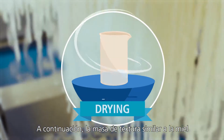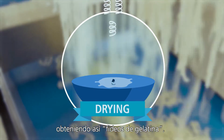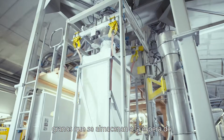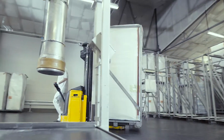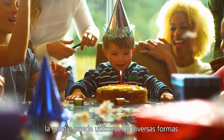Next, the honey-like mass is cooled and pressed through a perforated plate, which results in jelly noodles. These noodles are then dried and ground into grains, which are stored to await further processing for different customers and applications. As an all-round natural product, gelatine can be used in a variety of ways.